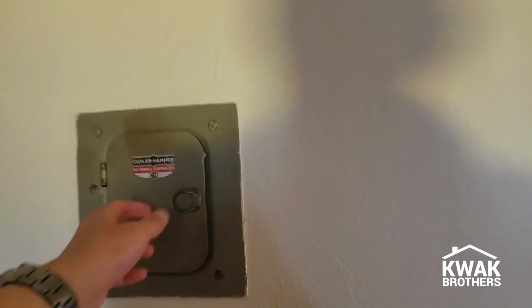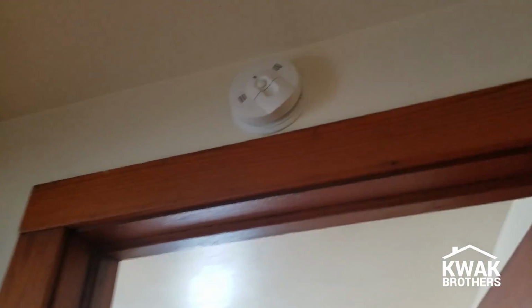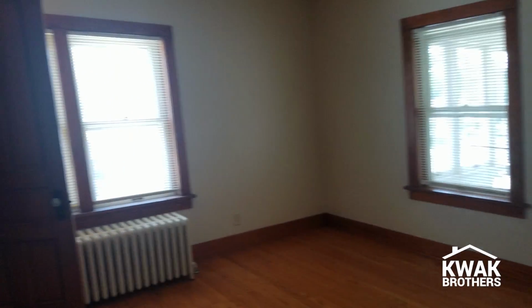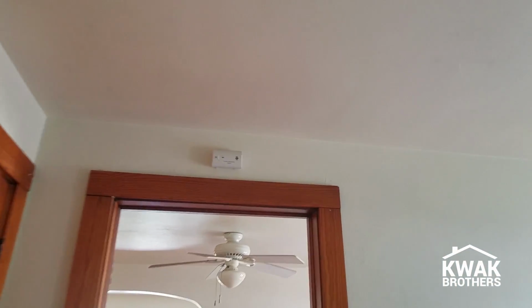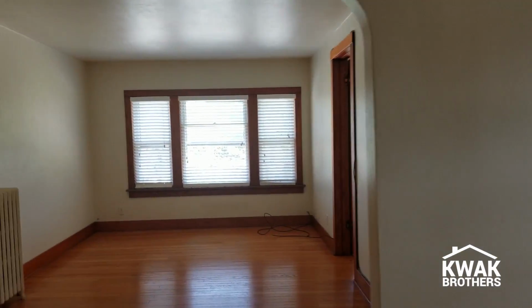Okay, and here's the fuse box. There we go. So I don't see any issues there. I also want to make sure that the smoke detectors are working. If I have a chair, I would go up there and test, but there's a carbon monoxide detector, so I'm always checking for these things. If there isn't, I gotta make sure I install them because there could be safety hazards.